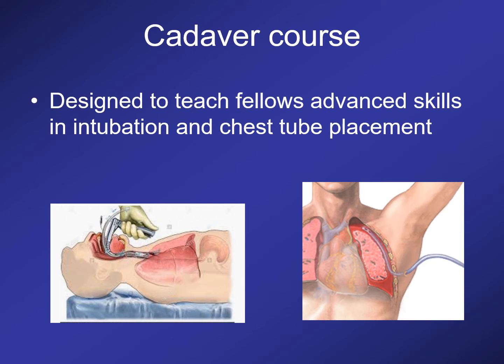And finally, the cadaver course. This is a yearly experience that is offered to the first-year fellows, and it's designed to teach them advanced skills for intubation and chest tube placements.